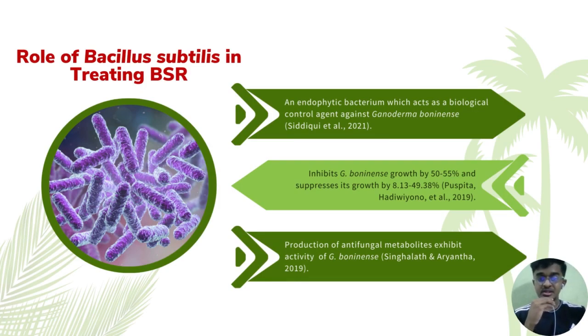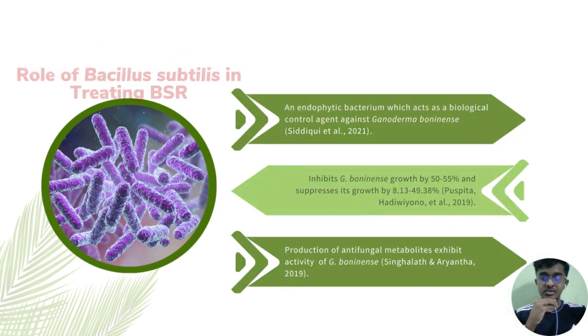Next is the role of Bacillus subtilis in treating BSR. Bacillus subtilis is an endophytic bacterium that can be used as a biological control against Ganoderma boninense. Based on previous research, Bacillus subtilis inhibits Ganoderma boninense growth by 50% to 55% and suppresses the fungal growth by 8.13% to 49.38%. This is because Bacillus subtilis produces antifungal metabolites such as glucanase and chitinase that exhibit activity against Ganoderma boninense.